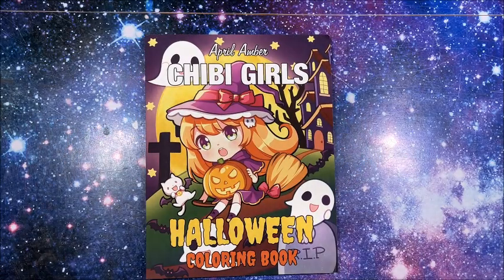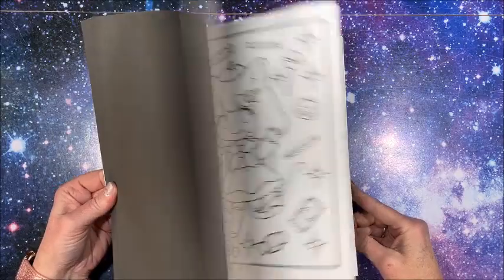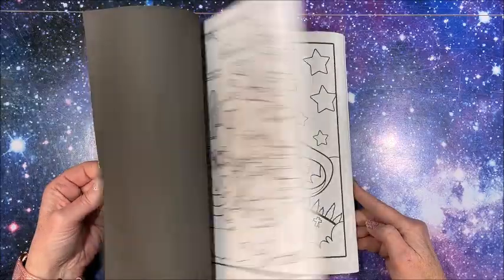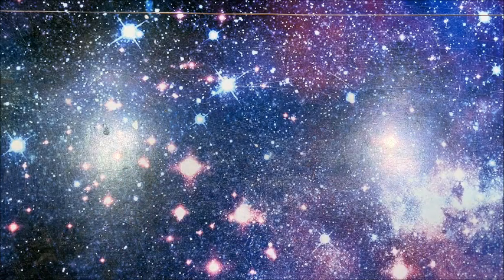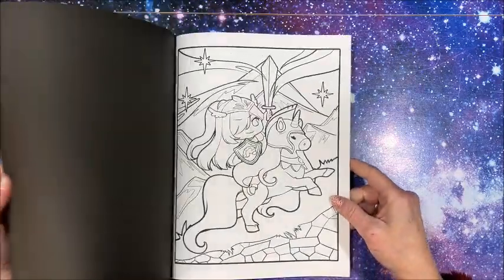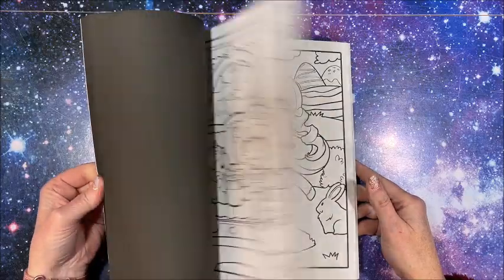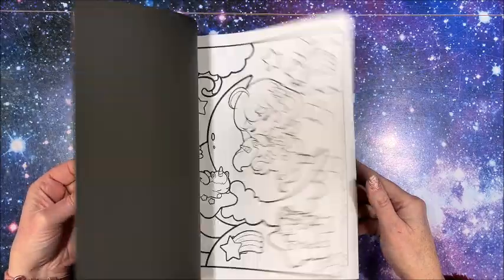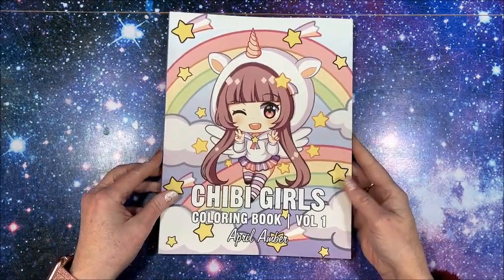Her Chibi coloring books. This one is Chibi Girls Halloween coloring book. Don't think I colored out of here either. Nope. We have Chibi Girls Unicorn coloring book. And I believe there are double images in these books. We have Chibi Girls Volume 1.